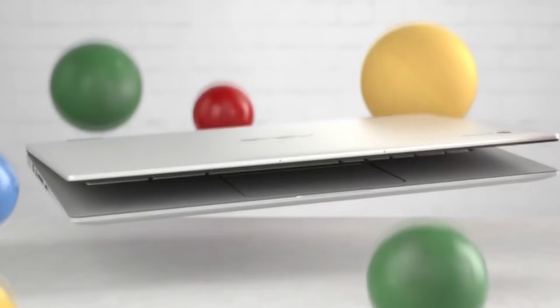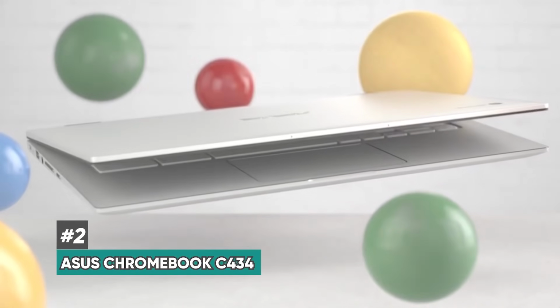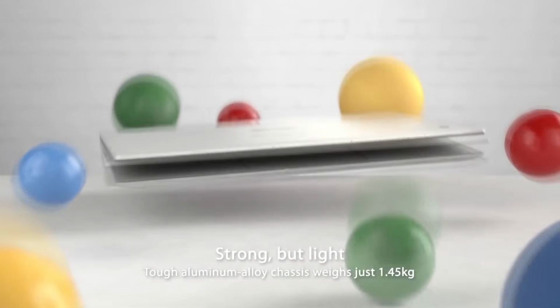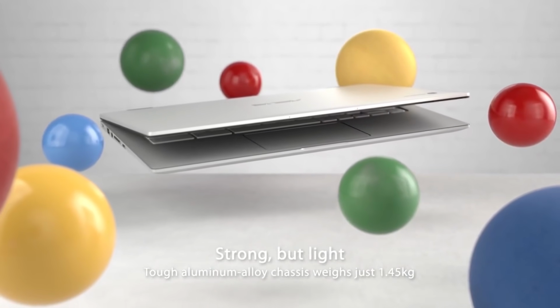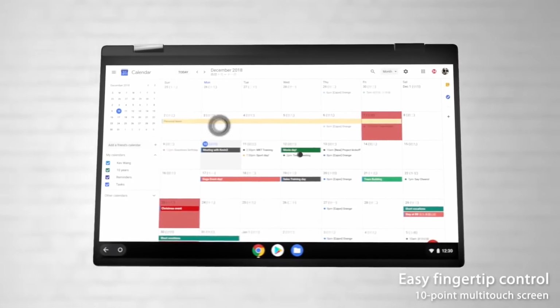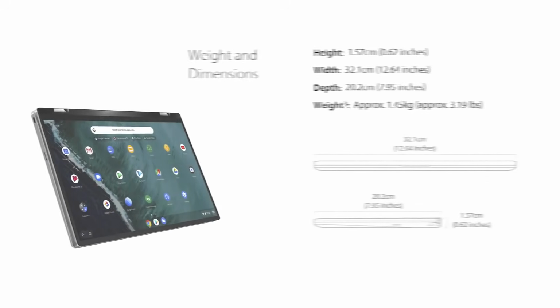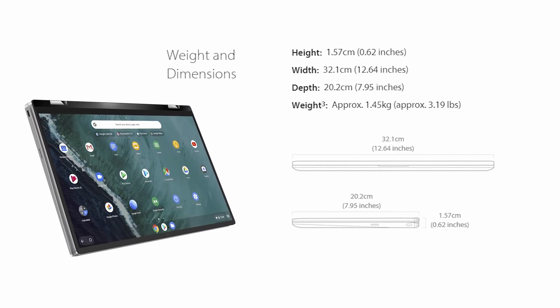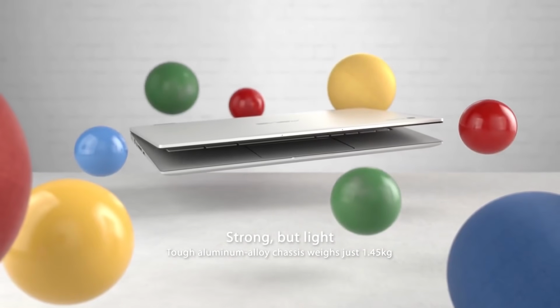Up next, we have the Asus Chromebook Flip C434, and this is a fantastic premium option for your kids. It's high quality and it has a very durable design. It comes with a 1080p touchscreen, and it's large enough to be enticing while not being cumbersome at 12.6 inches by 8 inches by 0.6 inches. And it's relatively light at only 3.1 pounds.